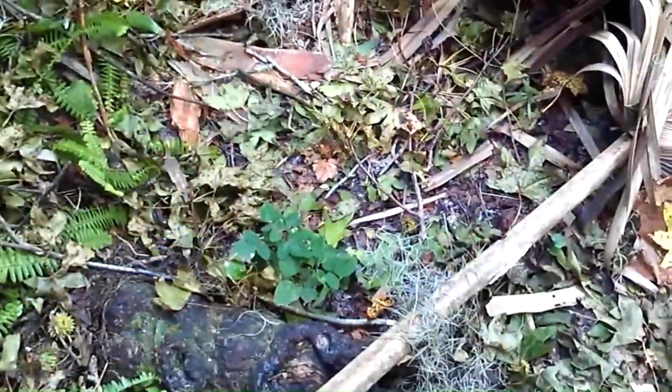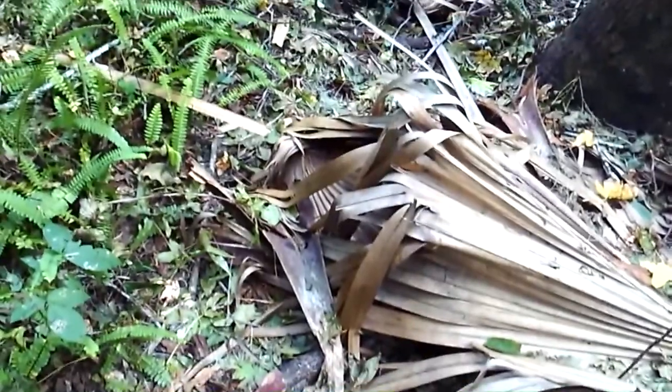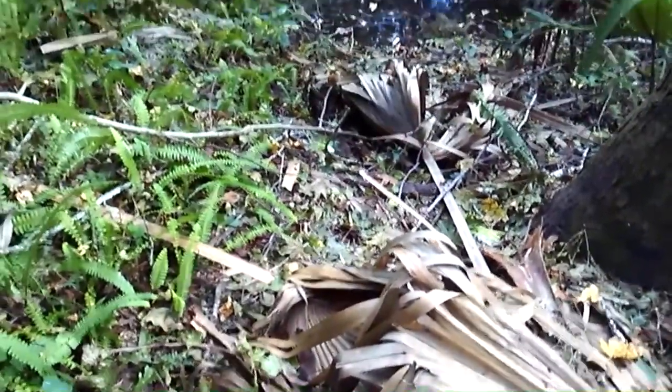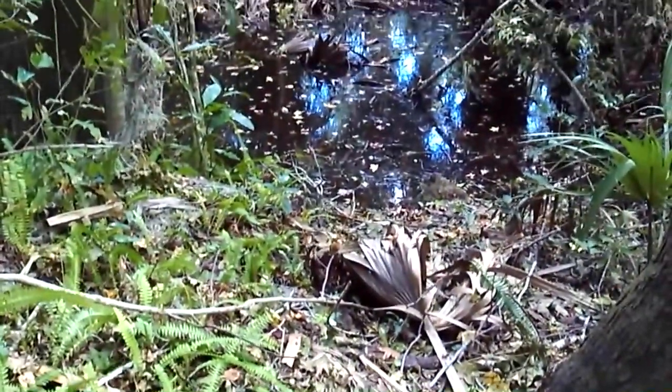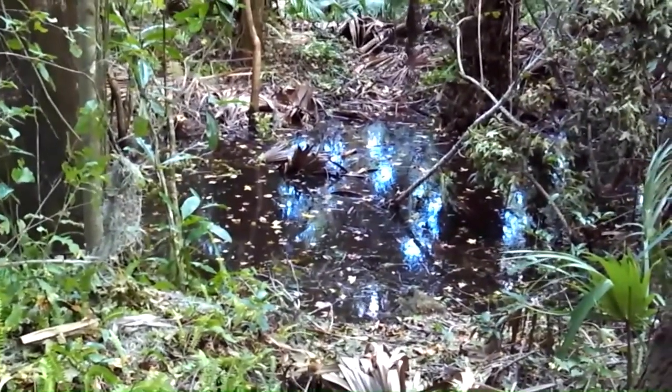Alright, we're at the backside of Panther, walking to the west, and you can see these pump fronds. They're all over the place, but we are definitely flooded. There's no way to get across that trail.